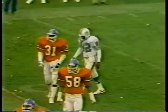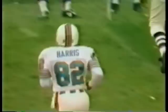Incomplete. Intended for Duriel Harris, who has rejoined his Dolphin teammates after a year hiatus. Played with Cleveland and Dallas last year. Tony Nathan, we understand, with an ankle injury and may not return. Duriel Harris, I asked him, did you have to get new jerseys? And they said, no, he was here long enough, we kept some. We had three of his jerseys, even had one with a couple of pockets for him to put his hands in.